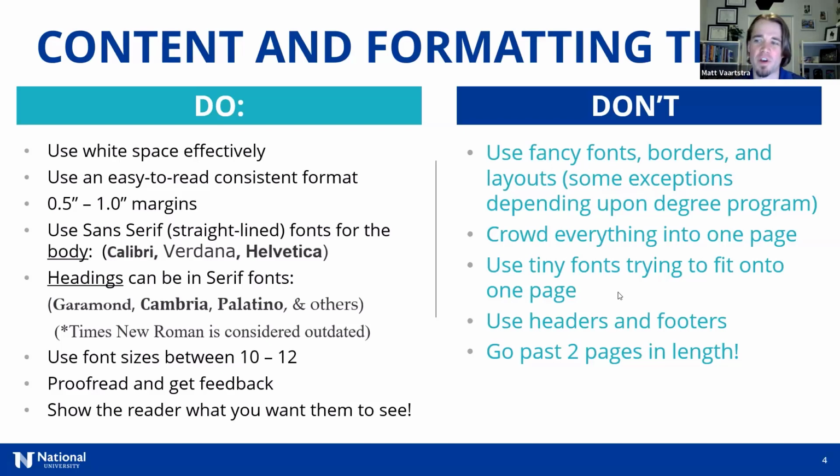Don't try to crowd everything onto one page. And this is specifically for a lot of you who are working on master's degrees or advanced degrees, PhDs, anything beyond that. Don't try to cram everything on one page. You have multiple degrees to talk about. You have a lot of experiences, potentially internships, other past experiences to talk about. Don't limit yourself to that one page.